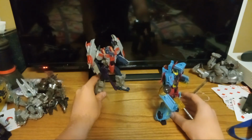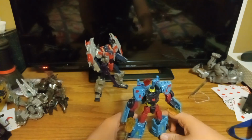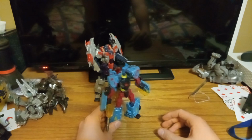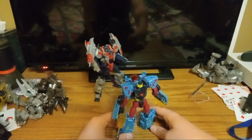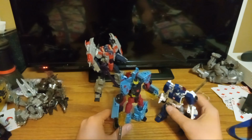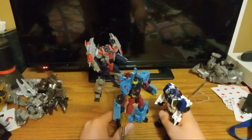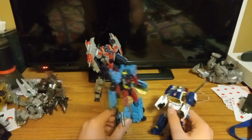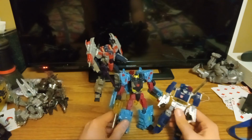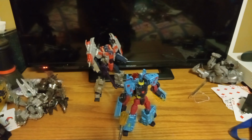I'm going to start with Hotshot here. So Hotshot, being a deluxe, is a lot smaller than Starscream, but he's a lot taller than your average deluxe. For example, let me bring in Chase here. It looks like a Voyager next to a deluxe, to be honest, because of how tall Hotshot is. And they're able to do this because of how simple the engineering is, because they just copied the show model, which I think works well.